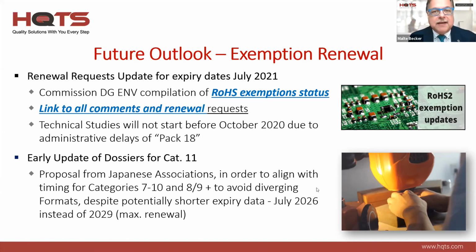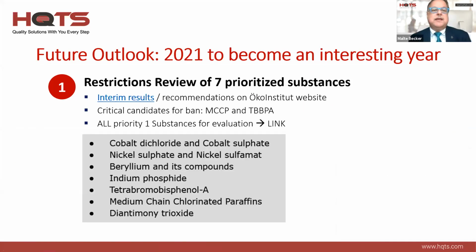Okay, next slide. This is leading us to the outlook of RoHS itself. As Steve indicated, we are talking here about a process running since 2018 in terms of further restrictions. He indicated already the two substances, MCCP and TBBPA, which are relatively likely to be included in the Annex 2 restrictions. And they came from the list you can see below. And all these other five substances were deemed not relevant or not applicable by the consultants.